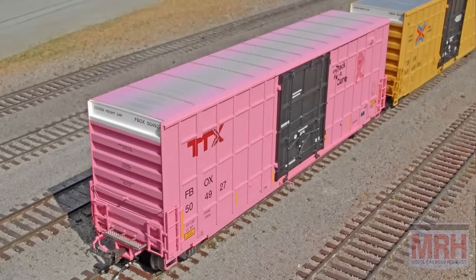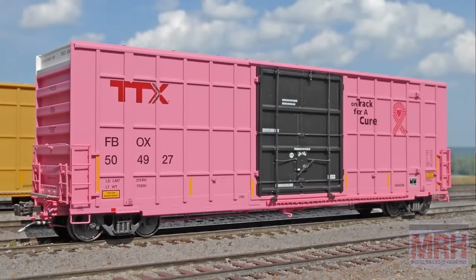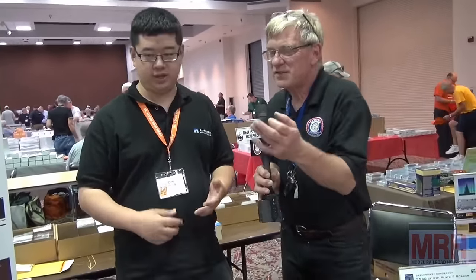Yeah, it is, because I personally spent a lot of time getting the underbody details and all the variations on the roof and all the variations on the sides and ends. We're able to do every single variation of that car. So the 2004 version of the F-Box has a different roof, different doors, and a different underframe compared to the 2016 version. The pink boxcar is actually a 2004 version, and that's different from the earlier production that we did, which was the 2016 version. So you can buy cars from both runs and they'll have different details, and then you can add them to your collection. That's really fabulous. Important.